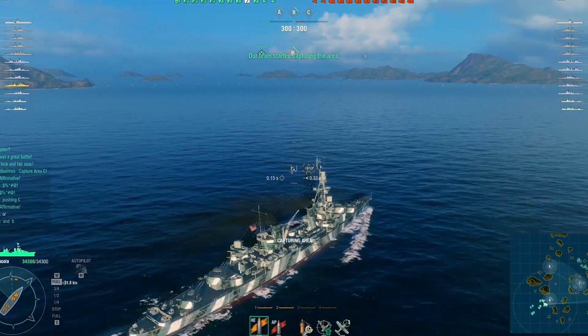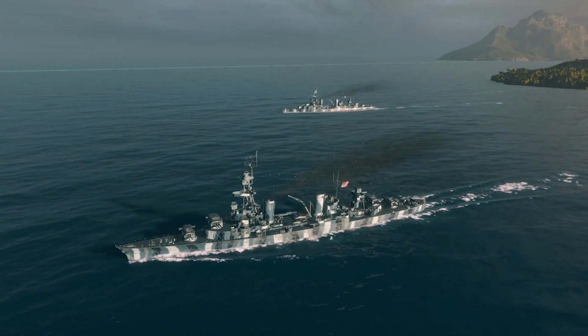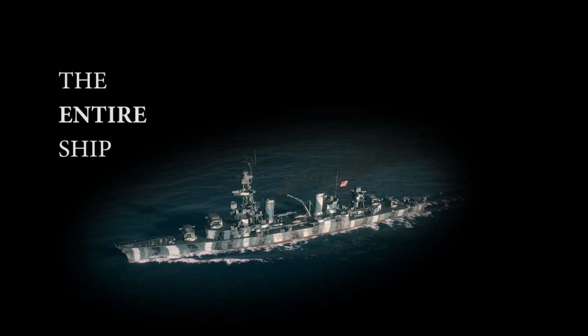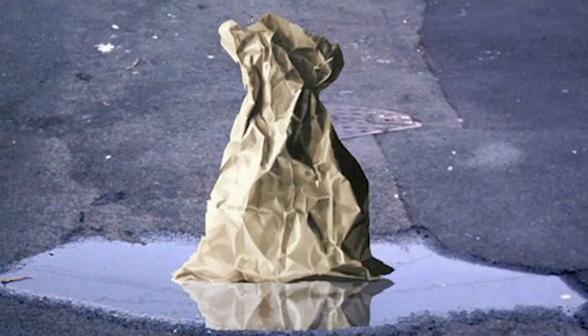So what's the catch? The Pensacola has fairly light armor and a large citadel. In fact, here's a side shot with the highlighted area where you can get citadeled. Okay, well, not really, but it is true. Sometimes it feels like you're in a wet paper bag. 1 second you can have full HP, and another second you're dead in the water.